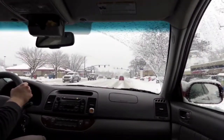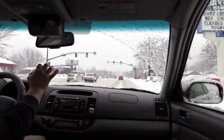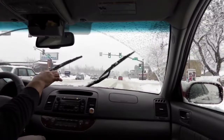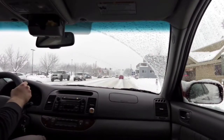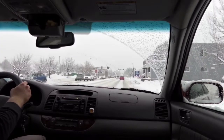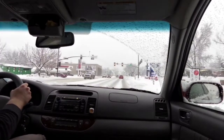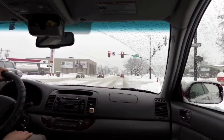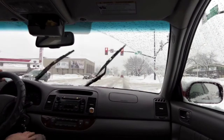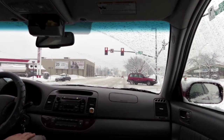Big treads, winter snow tires, where a lot of snow can go up into the grooves of the tire, and then the tire can use that snow as a way of gaining that extra traction. The weight of the vehicle is also very important. Lightweight vehicles tend to not do very good. The only problem with heavy vehicles is if you get stuck, you're pretty much stuck. Lightweight vehicles, you can actually get out and push them around.